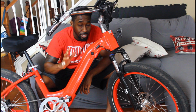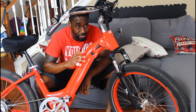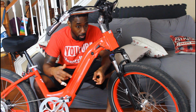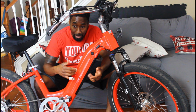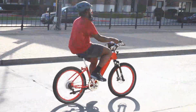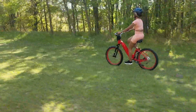I would also like to say of all of the bikes on this top 5 list, this is the bike that rides the most like a normal bike. Like I can put this on mode 0 and I won't feel any pull in the bike because there's a motor in the rear wheel here. So this is my number 5 bike, electric bike company. The price is based on what features you select.